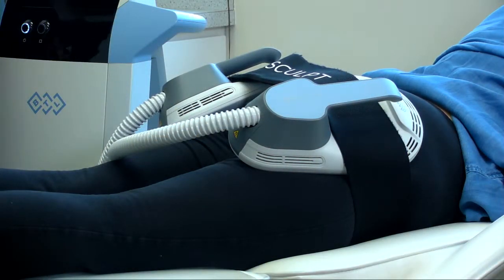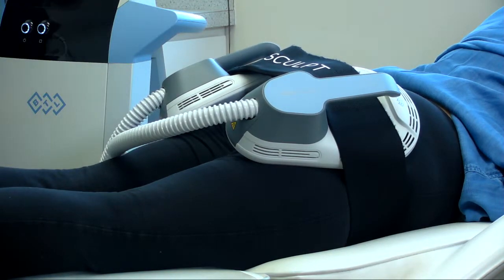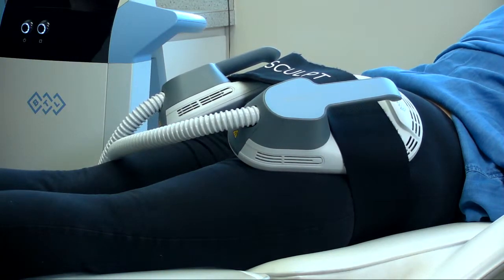It also treats a larger area. For example, when we apply the paddles to the abdominal area or the stomach, we often also see the love handles shrinking because you're getting the contraction of that muscle throughout the area.